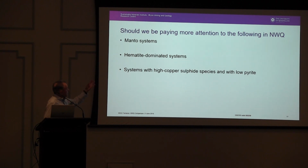But those hematite dominated systems, I tend to think in a very simplistic way: magnetite, hot and deep; hematite, shallower and less hot. So do we need to start thinking about whether we can map vectors in the Mesoproterozoic terranes and rocks, metamorphic vectors, such that we can say, well, we are heading to shallower areas and we're going to be hoping to intersect those hematite dominated systems, and we need to modify our exploration strategies accordingly.